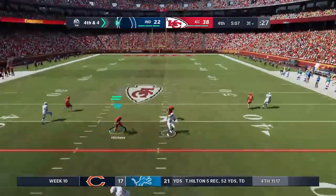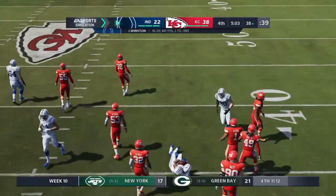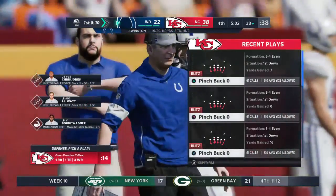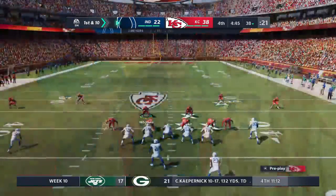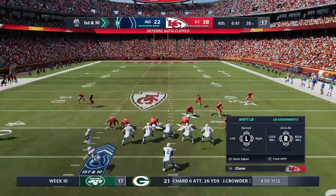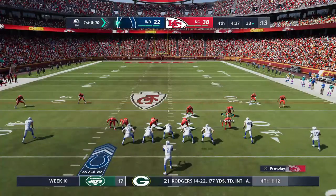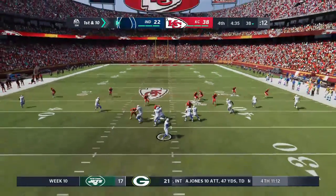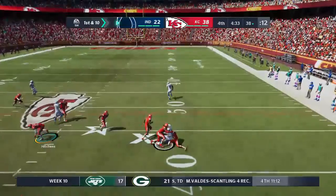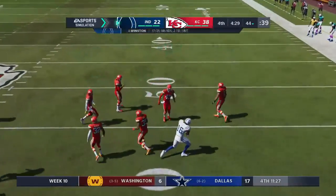4th down, Winston. Open man is Jacoby Myers. He's got it. And he's going to have the first down at about the 38. The time to pull out the stops is now, and they convert there on 4th down. Winston now to throw on 1st down. That's complete into the hands of Myers. Winston's pass. A gain of 6 there on 1st.